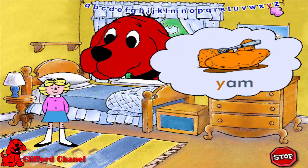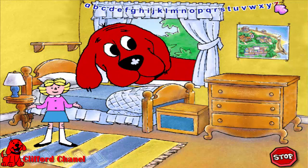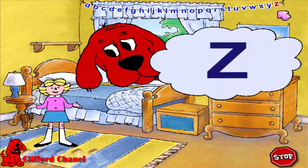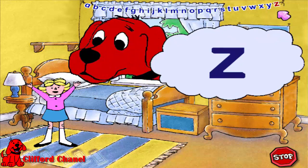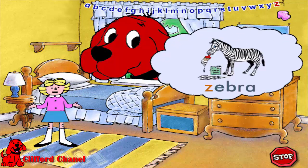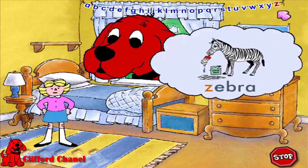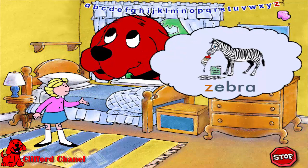Here's the letter Z. It's a capital Z and a small z. The letter Z stands for the Z sound in zebra. Can you say Z? Z. Some words that start with the Z sound are zip and zoo.